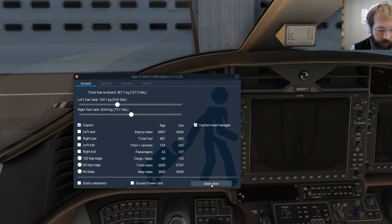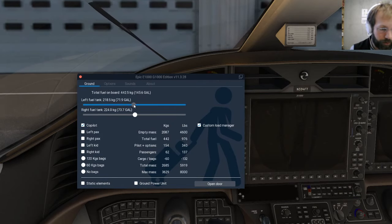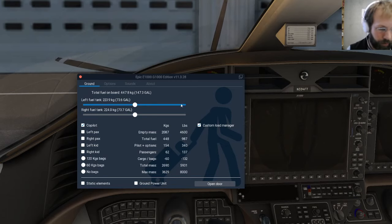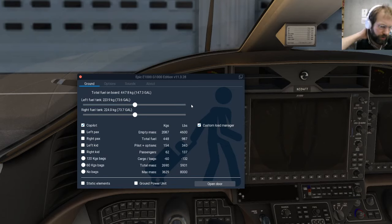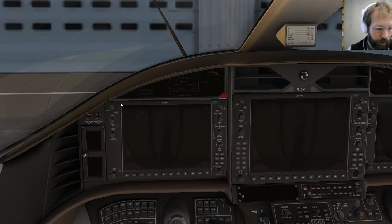Okay, let's have a look at the checklist and make sure that the door is closed. Yeah, that's fine. Let's also try to equalize our fuel here, so we have 150 gallons of fuel on board. That should be plenty. I think the Epic, we will burn about 60 gallons en route, so this should be good for more than 2 hours of flight. So we are done here, and we can start with the checklist.